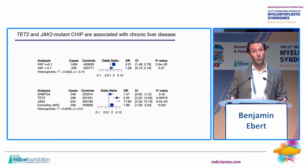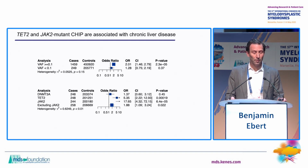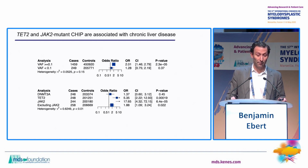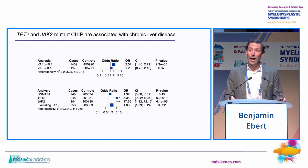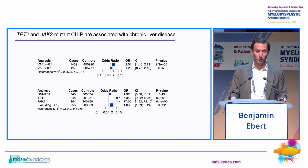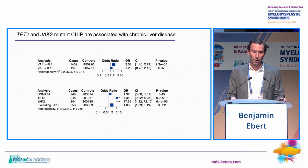If you look at the individual mutations that are associated, much like we've seen in other types of inflammatory diseases, the effect size for TET2 is most dramatic. We see an odds ratio of about 5 for TET2 mutations in the development of chronic liver disease, which is much higher than we've seen for other inflammatory disorders. And in this case, an extremely high association with JAK2 mutations. That may be a different pathophysiology, where the increased risk of thrombosis in JAK2 mutant disease may be associated with thrombosis in the liver and an increased risk of chronic liver disease.